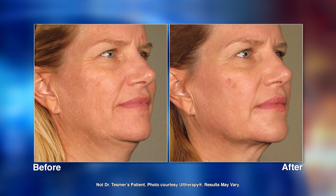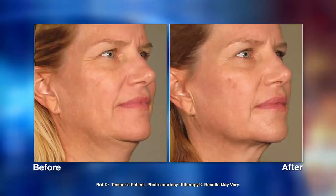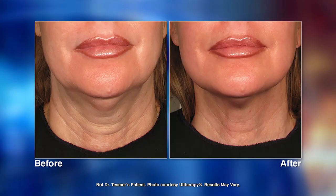So Ultera can be used on the face and on the neck and on the chest. You can see incredible result. And again, this is without any downtime, without any cutting, without any anesthesia. Patient will have smooth and younger looking neck. Patient will get rid of the jawline. Patient will have a lifted eyebrow.